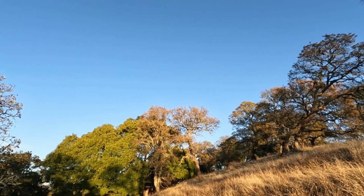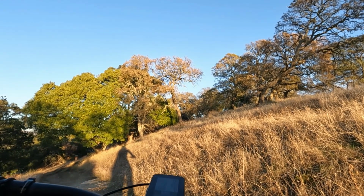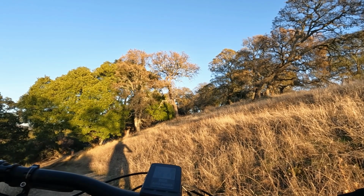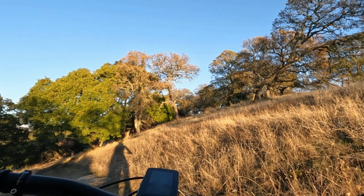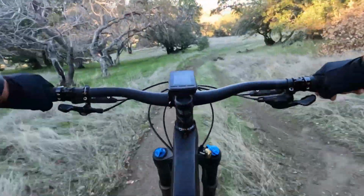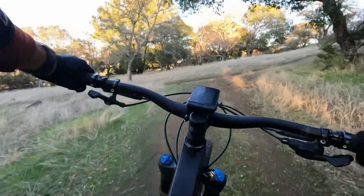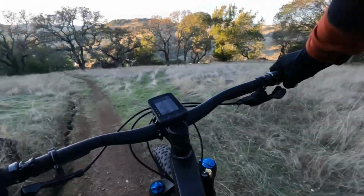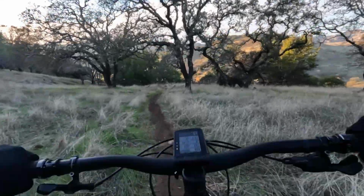I feel so fortunate that even in the winter I can get out here and ride my bike and have a little bit of daylight even during weekdays. So it's definitely a lucky situation. Pretty sure this is the outside loop that I want to ride on.